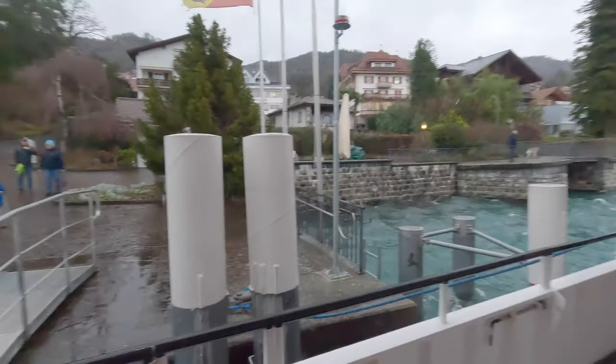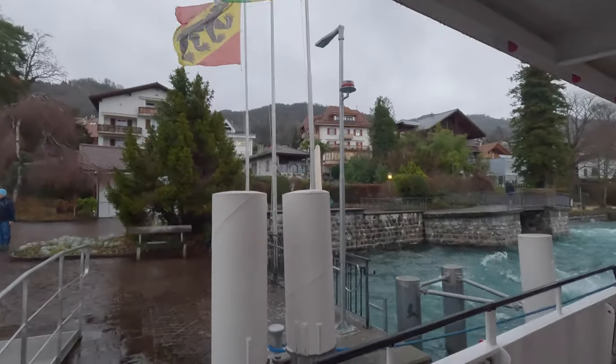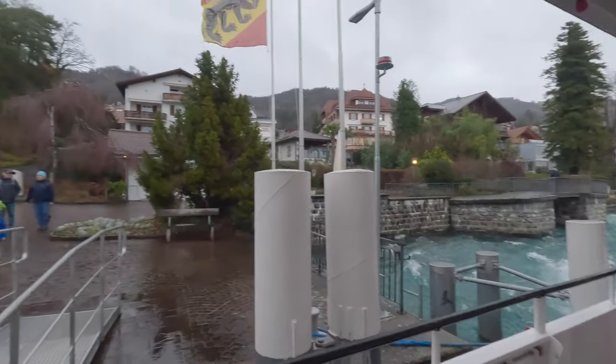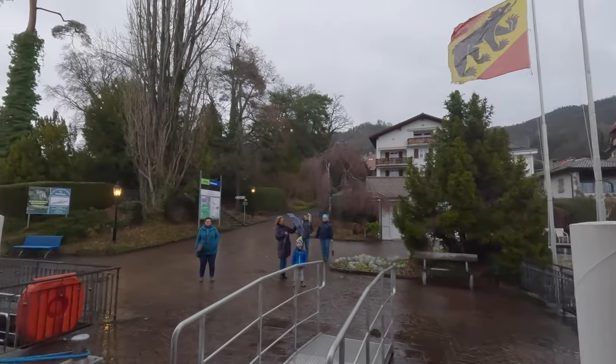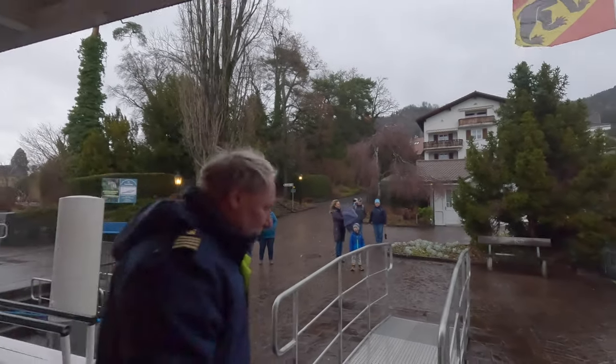Get ready, adventurers, because next time we're scaling the heights of Zermatt. Think glaciers, gondolas, and cheese that rivals any fondue you've ever tasted. Trust us, you won't want to miss this epic Swiss adventure.